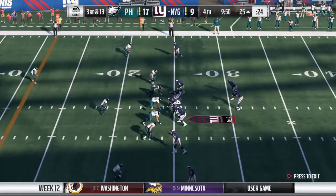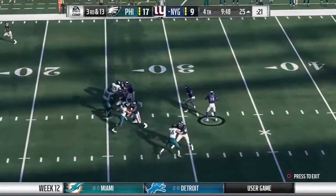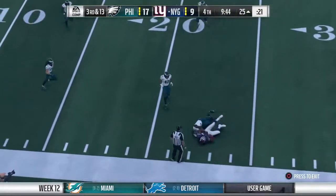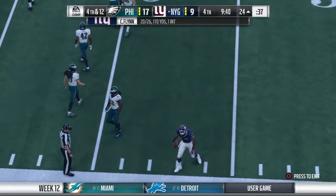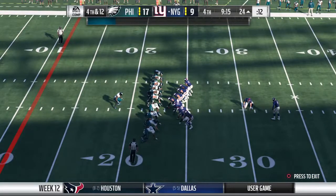Here we go. 1-9. From the gun. Flynn. Looking left side, and he's got a man. It's French. And they'll be inside the 25 now at the 24. Good defense holds him to only a yard, and it'll be 4th down.